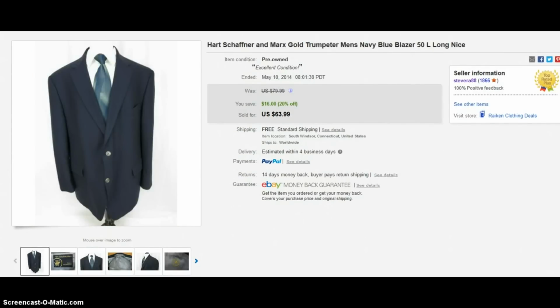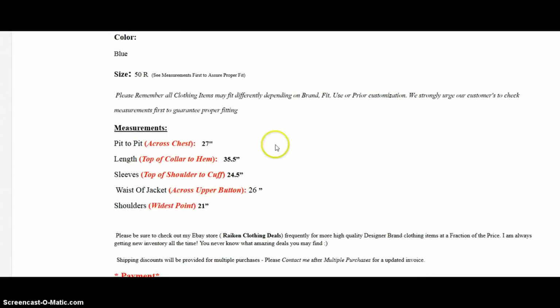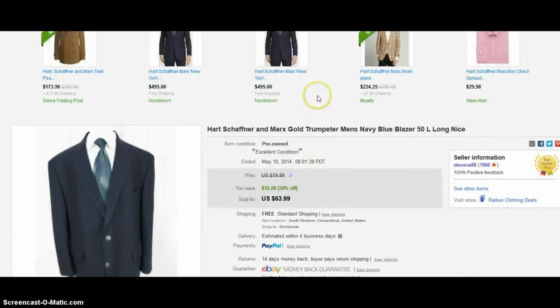Next item that sold is a marvelous Hart Schaffner & Marks blazer, beautiful navy blue color, gold buttons, 2-button style, very big, big and tall, size 50 long, and ended up taking a best offer on this for $45. And to be honest with you guys, I probably could have got a lot more, maybe around $60 or $70, but you know, sales were a little slow for the day, so I wanted to bring in some cash, and yeah, ended up cashing out, only in that for about $5, so definitely a good turnover and profit. Take a look at the listing right here, 27 inches pit to pit, 26 inch waist of the jacket, definitely a big item, but $45, definitely a nice profit, keep your eye out for that.